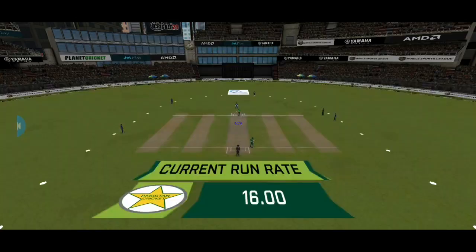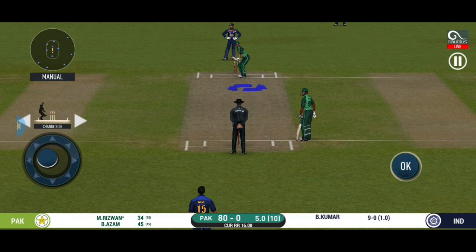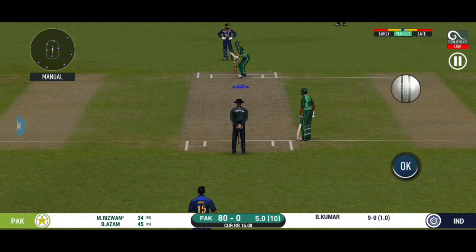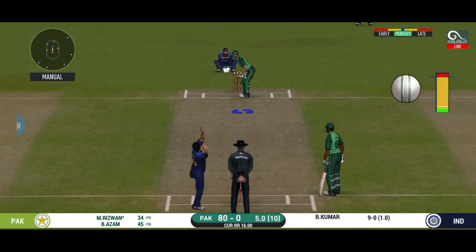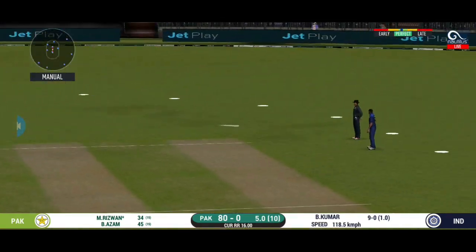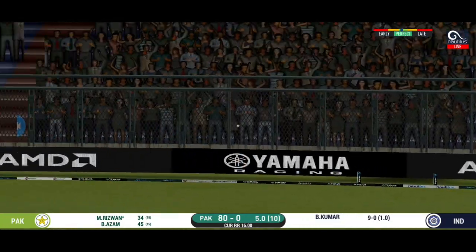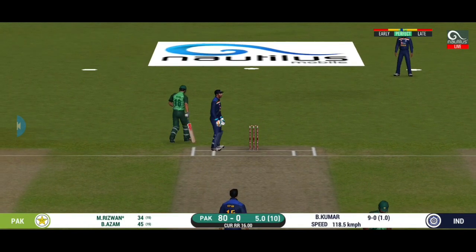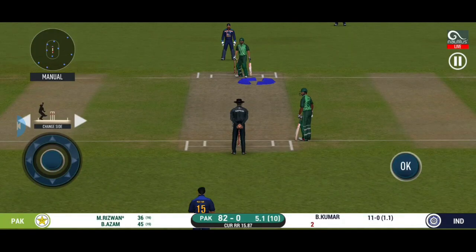Pacer introduced from the other end. There is a fielder at cover. They are calling for two. They are converting ones into twos and twos into threes here. That is excellent running.